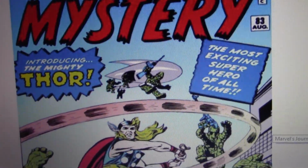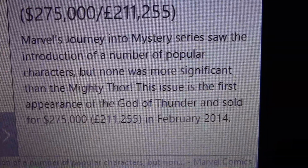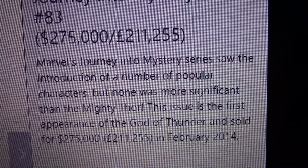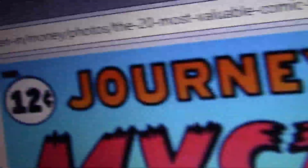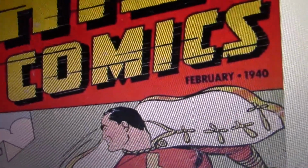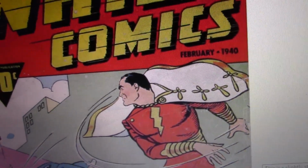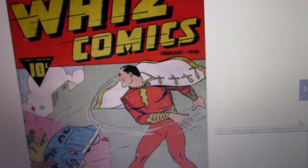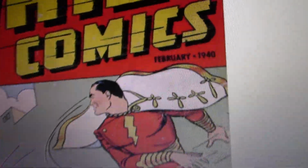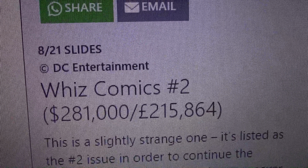Journey into Mystery, which sold for $275,000. And it originally cost 12 cents. This is the first appearance of Captain Marvel, who today goes by Shazam. It's from 1940, and it sold for $281,000.